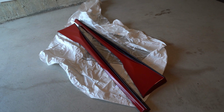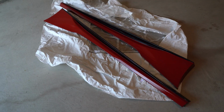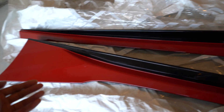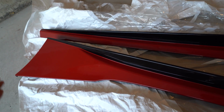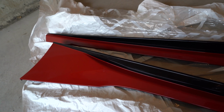So as you guys can see right over here, the side skirts came back from the paint shop and they came out so clean. As you can see, the custom colorway I was talking about was the red on the side skirts, and on the bottom part, we left it black. So if you look closely right over here, it's kind of like a two-tone with the gloss black and the red as well. And honestly, I didn't expect it to come out this clean, and it's gonna look so sick on the car.